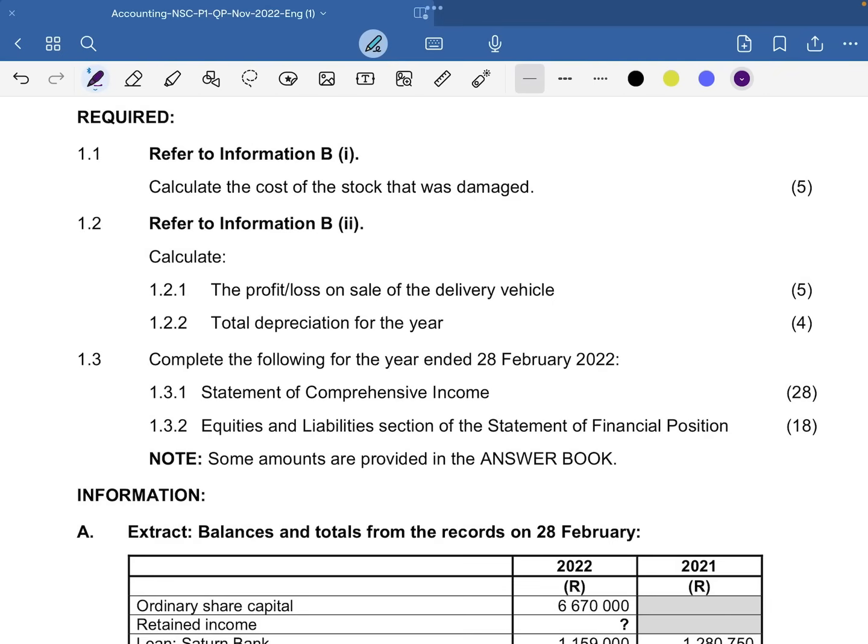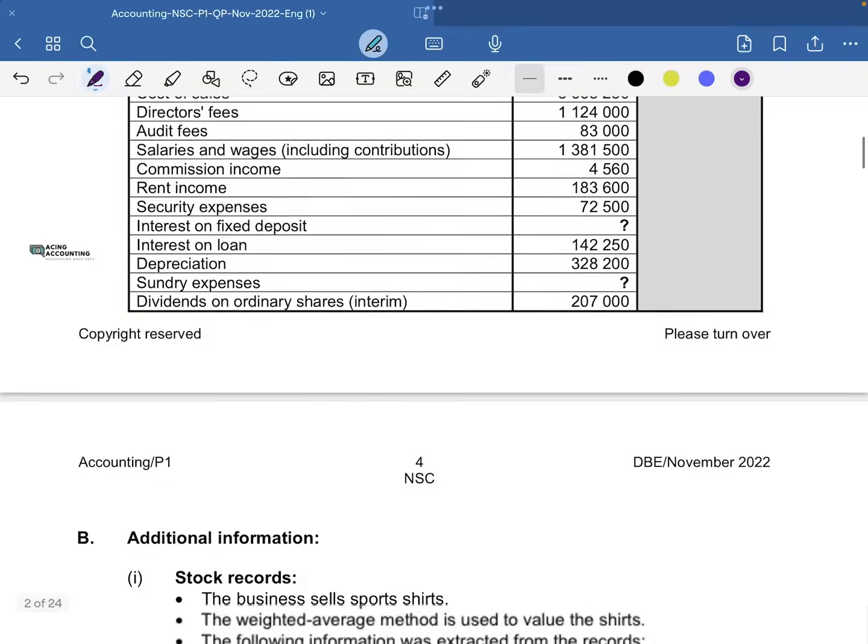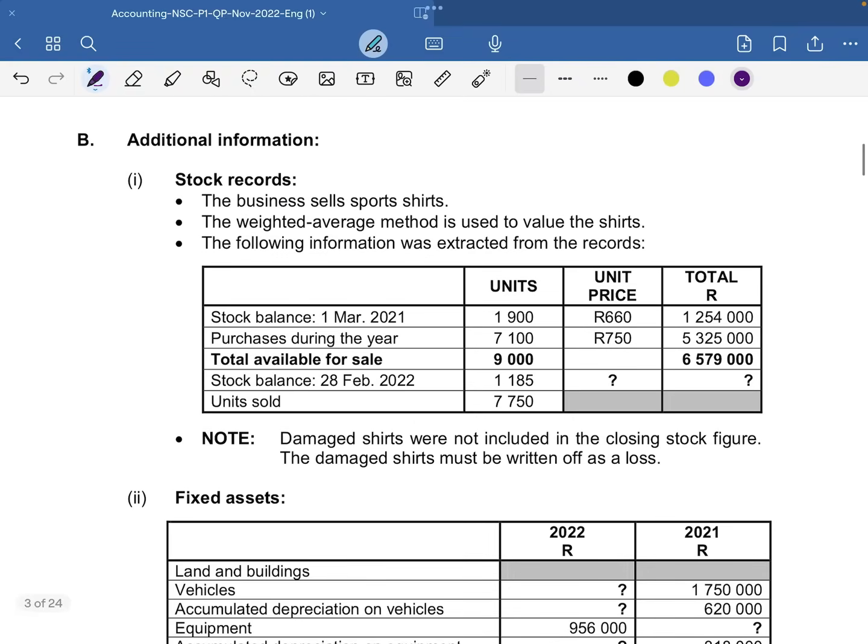Right, so refer to information B, that's 1.1, Roman figure 1. Calculate the cost of stock that was damaged. So we're going to go straight into information B, Roman figure 1. There we have stock records. It says the business sells sports shirts. The weighted average method is used to value shirts, and then the following information was extracted from the records. The first thing that I'm pointing out is that the business uses the weighted average method to value shirts.